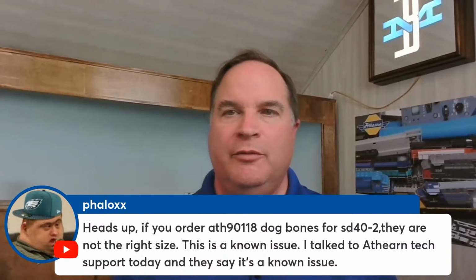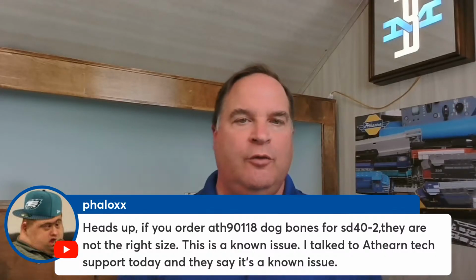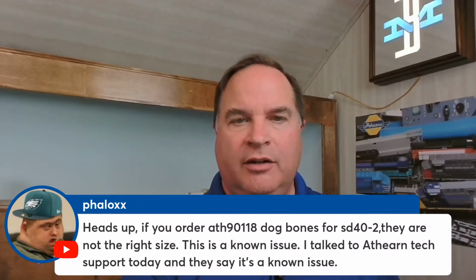Phlox. I always think of the guy from the Star Trek series Enterprise. Wasn't he the doctor? Heads up, if you order ATH 90118, these are dog bones for the SD40-2s. They are not the right size. This is a known issue. He has talked to Athearn Techs, and yeah, we are working on that. It just came up last week. I don't know if you were the first one to order one in a while, but they are off. We are working on getting that corrected. Hopefully, we'll have an answer for you soon.